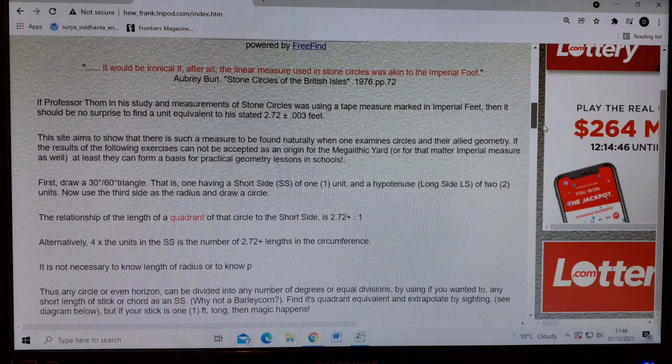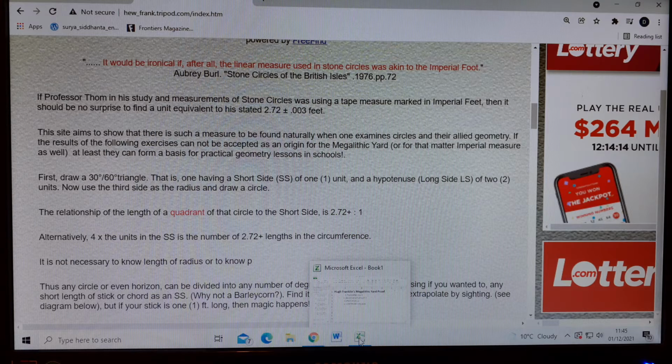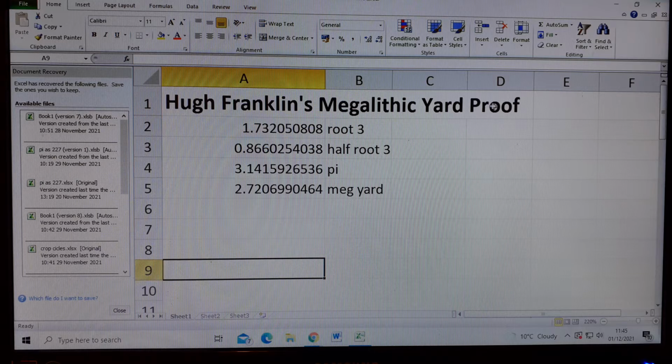And there's so much on here. He says if Professor Thom in his study and measurements of stone circles was using a tape measure marked in imperial feet, then it should be no surprise to find a unit equivalent to his stated 2.72 plus or minus 0.003 feet. The thing is, the megalithic yard works with the imperial system. And there's no doubt about that. I'm going to show you Hugh's calculation of the megalithic yard. And this is Hugh's proof of the megalithic yard.